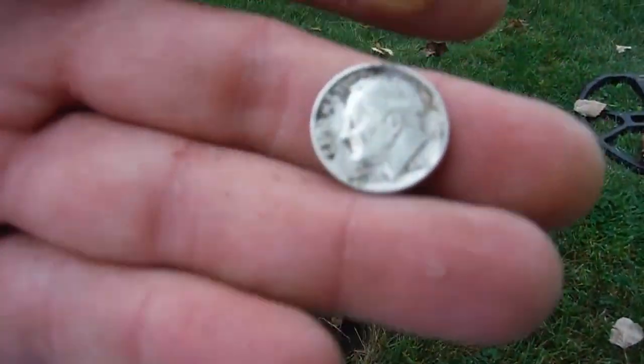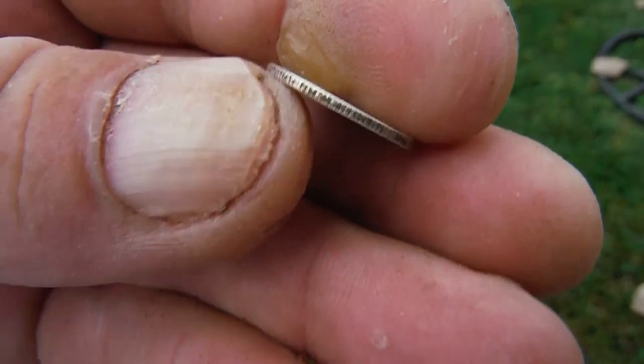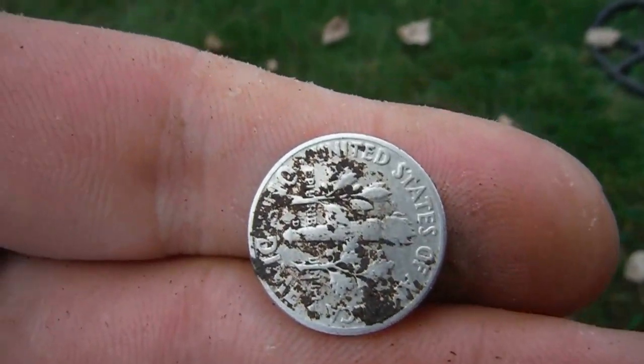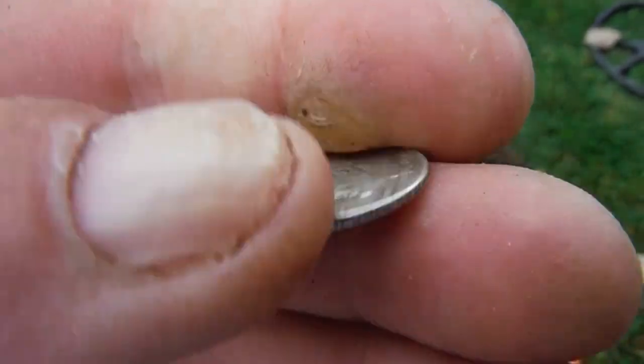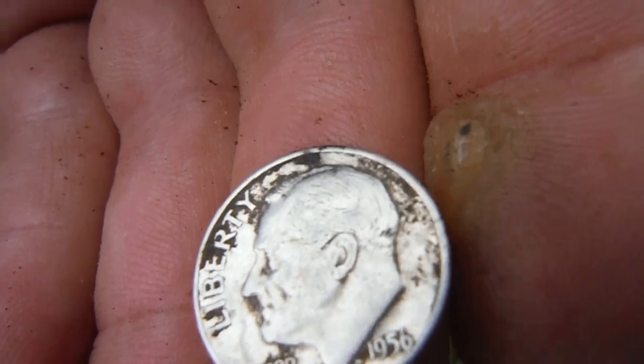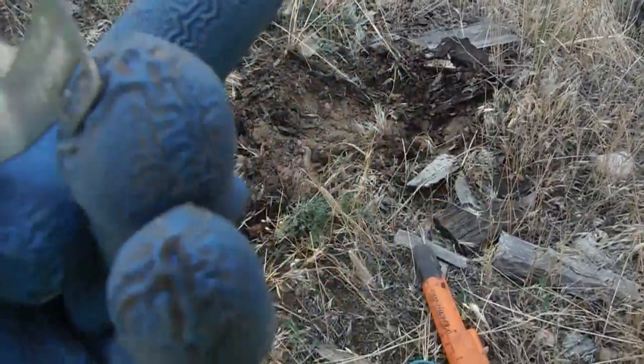And that hole, 6 inches deep, 1956 Roosevelt. We have silver, buds. We have silver. There it is. Rub the rosy. All right. On to the next. Woohoo, silver.